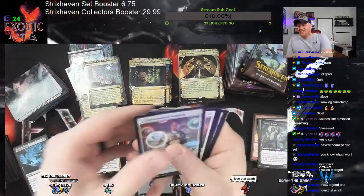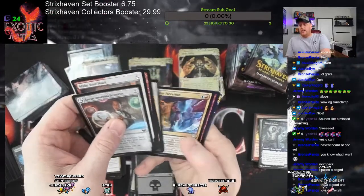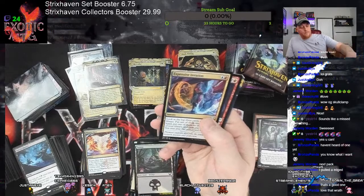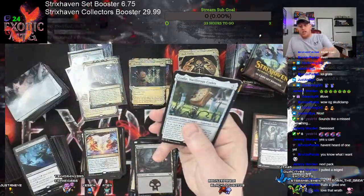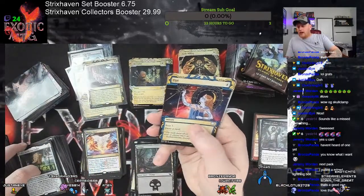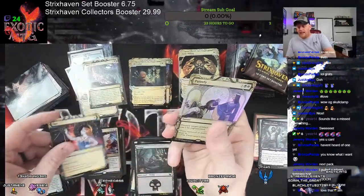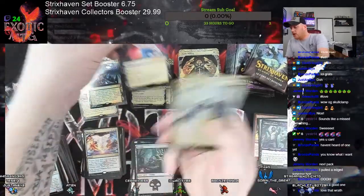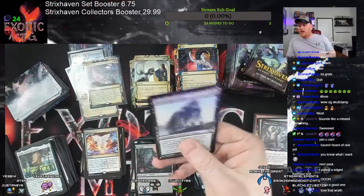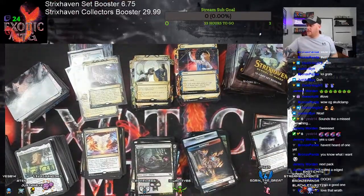Oh, really? Did you see that we got a borderless Liliana? Yeah. Okay, here we go. Uh-oh, we have another foil archive. Putrefy, nice hit. Let's go. That's a good one. And a Doomwake Giant. Okay. Haven't seen that guy in a while.